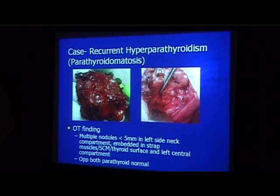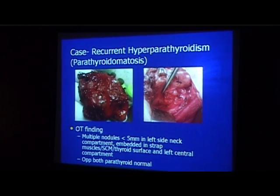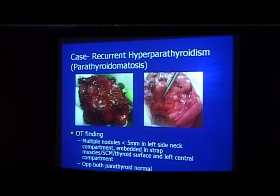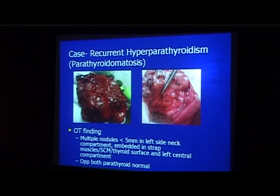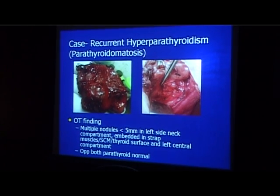So what we did, we removed the whole ipsilateral thyroid lobe. We removed the whole of the fibrofatty tissue in that compartment. We removed the strap muscles. We removed a few layers of the sternocleidomastoid muscle and cored out the tissue at the entry points of the ports where the previous surgeon had operated. And we identified both normal parathyroids on the other side, so we left them in situ.